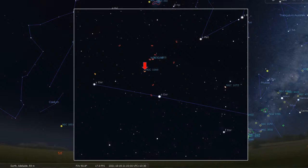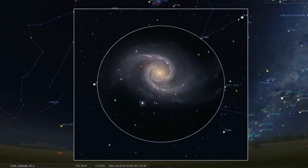As a closer view of that area, you can see here that 1566 is not the only galaxy in the area. Each one of these little red ellipses are also galaxies that are easily accessible to a smallish telescope as well. So spend some time having a look. NGC 1672 over here is quite a nice edge-on galaxy for you to look at as well.